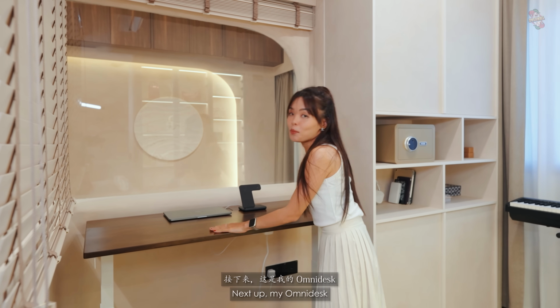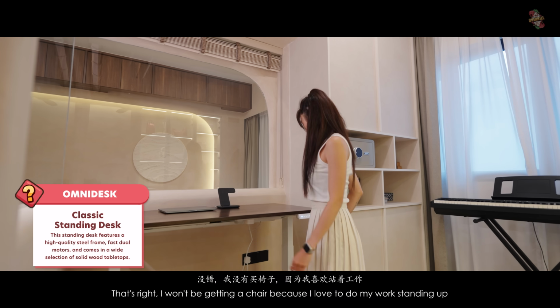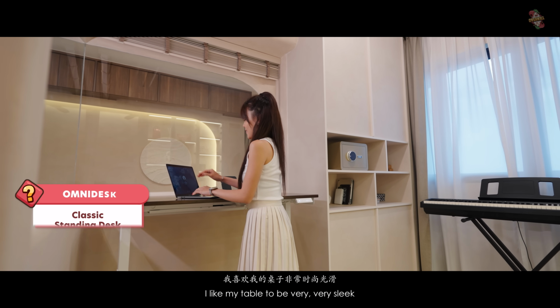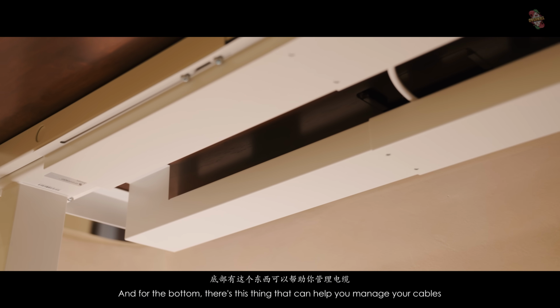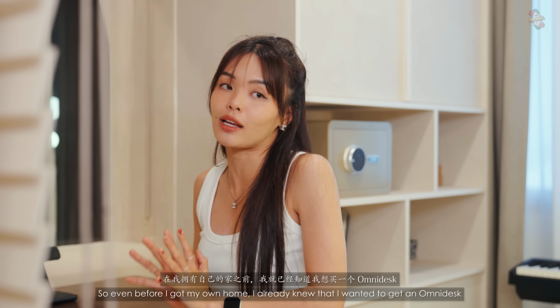Next up, my Omni desk. You notice how there's no chair in my study room? That's right, I won't be getting a chair because I love to do my work standing up. I like my table to be very, very sleek. You see everything on the tabletop, very clean. And for the bottom, there's actually this thing that can help you manage your cables. So even before I got my own home, I already knew that I wanted to get an Omni desk.